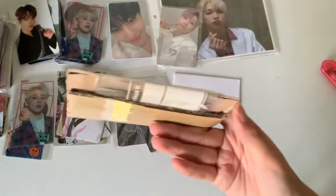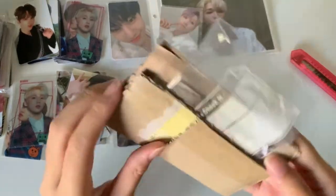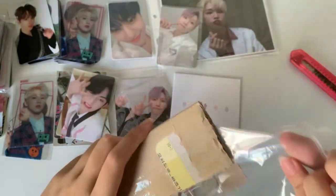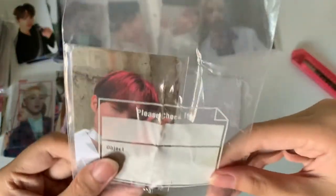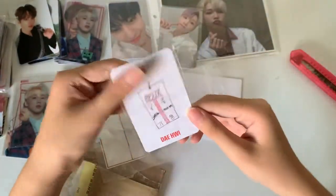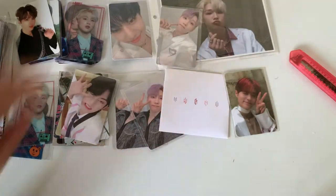Okay, this is red. This is, what's this? Okay, how did she even? Okay, finally. Okay, so I managed to take this out. Okay, no, it's not damaged, guys. Don't worry. So, this is Davey's brief broadcast card. I'm just going to leave it here. Okay, next.